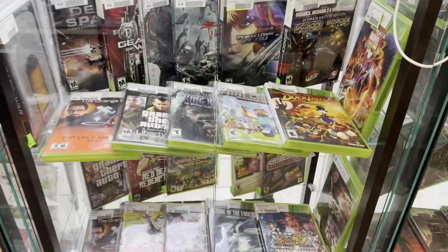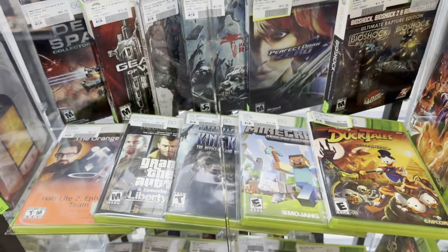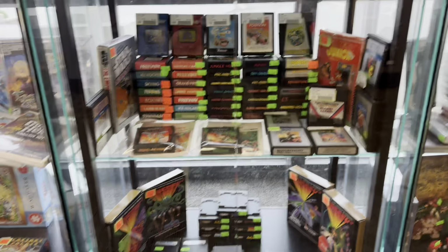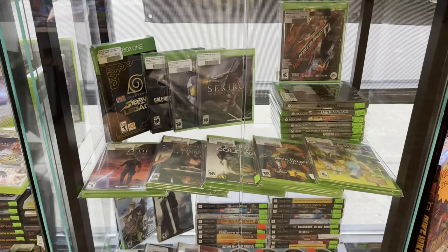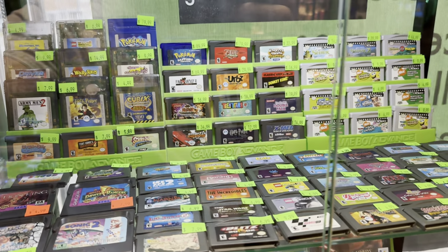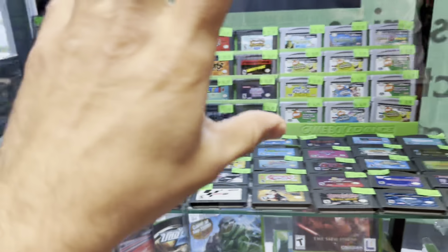Then we're going into our Xbox 360. I'm telling you, this system right now is so hot. These titles, the good ones, they're flying out of here. We got some Atari. And then over here, we have our PSP, Xbox One, and then we got the OG Xbox right here. And then we have our Game Boy and Game Boy Advance games. Actually, it's more like Game Boy Color and Game Boy Advance games. We have a lot of Game Boy games on the wall over there as well.